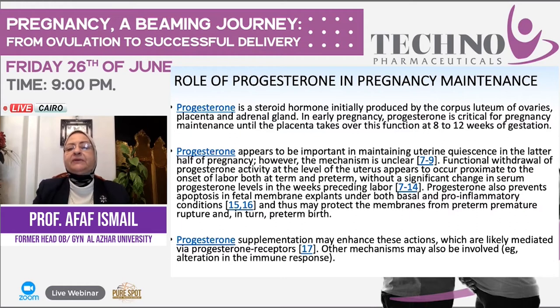Progesterone is important in maintaining uterine quiescence in the later half of pregnancy. However, the mechanism is unclear. Very important, any change in the level of progesterone is very significant, especially in producing preterm labor and delivery. Usually, progesterone prevents apoptosis in fetal membrane, and also prevents the pro-inflammatory conditions, which is important to protect the membrane from preterm premature rupture of membranes and preterm birth. Progesterone supplementation enhances this action, which is likely mediated through progesterone receptors.